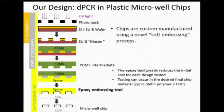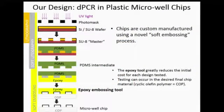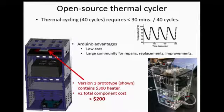This soft embossing process, as I said, was critical to our development because although making plastics is very cheap on a very large scale, it actually is not all that cheap on a small scale, and particularly when you need quite high resolution. If we had done this using standard metal tools for embossing, it would have cost probably $25,000 or so for each chip design. And of course, in the early phases of the design process, you go through designs pretty rapidly. So the cost of development and prototyping would be prohibitive by previously existing methods.